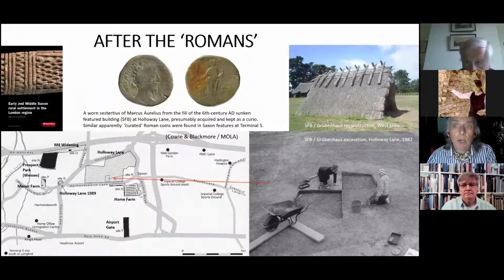As we're running over somewhat, I shall skip quickly over this slide, except to say that the Saxon evidence lies beyond the cut-off date for our project and has already been analysed and published by Bob Cowie and Lynn Blackmore for MoLA. And you'll see their publication cover top left.